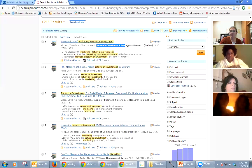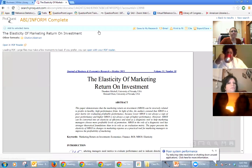You've got the journal it was published in, as well as, in this case, this 11 is the volume, the 10 is the issue. Here's the date of publication, and this is the page it starts on. It may be the full page range. So if I click on this title, The Elasticity of Marketing Return on Investment, this one automatically went ahead and launched it into the PDF.